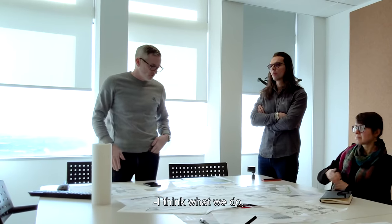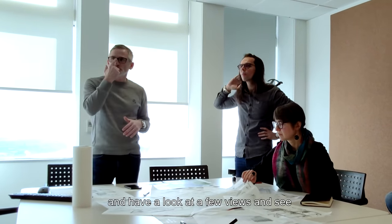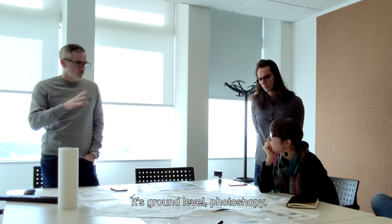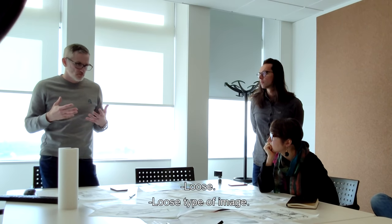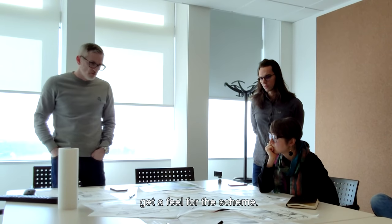Yeah. I think what we do is get the thing modelled a bit, Lucas, and then have a look at a few views and see where we can see it and what we can see from it. Ground level, Photoshop-y, quite a cool, loose type of image or two, and I think that would really help get a feel for the scheme.